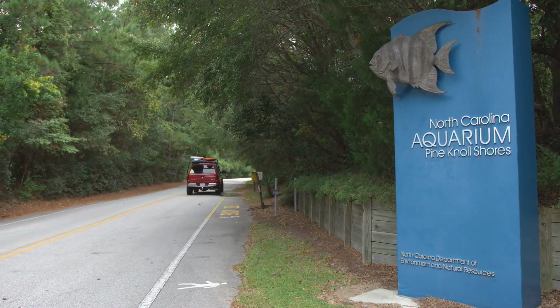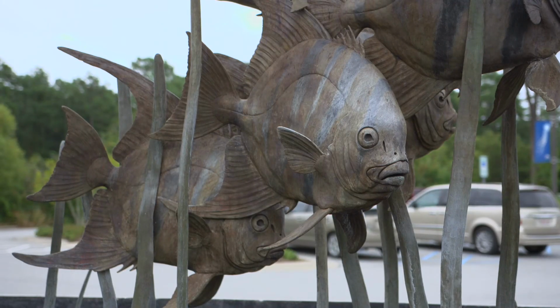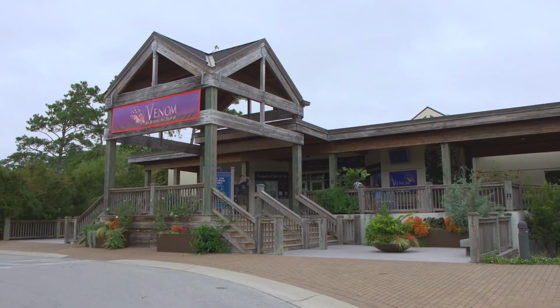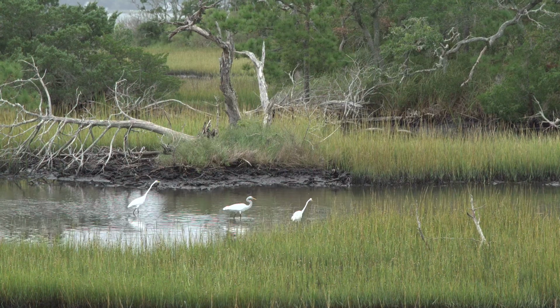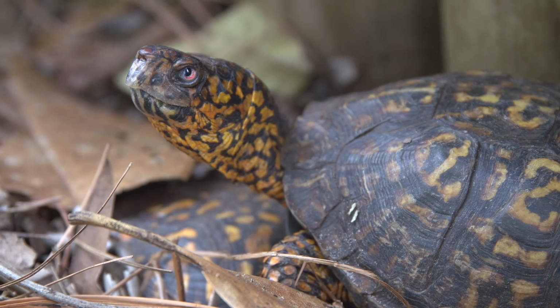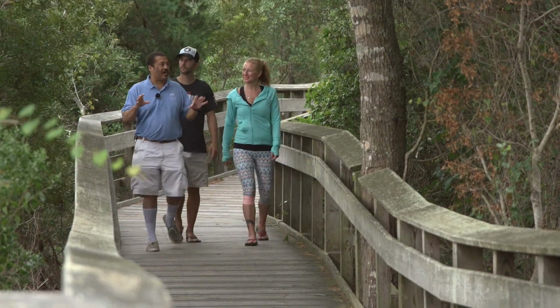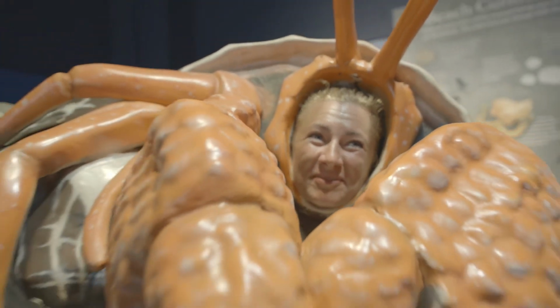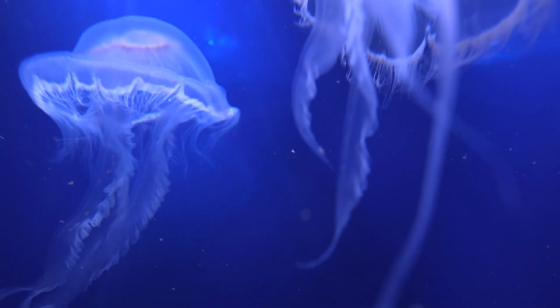On the eastern edge of the United States, within the Roosevelt Natural Area, is the North Carolina Aquarium at Pine Knoll Shores. 25 acres of woodland and marsh dedicated to housing local indigenous species for visitors from everywhere to come and see. The first thing that came to me when we were walking through the aquarium is it reminded me of being a kid again. I hadn't been to an aquarium since I was in elementary school.